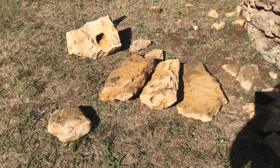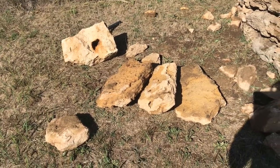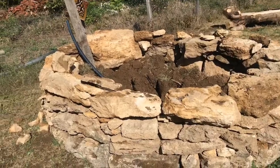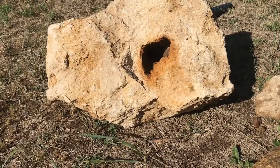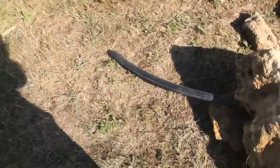Okay, so as you can see, I'm getting the rocks ready for the top of the waterfall. So it'll be a step down mini waterfall, like a river type thing, on top of this. And this rock here happens to have a hole through it, so that's going to be the spring for the waterfall. And as you can see, I've got a bit of pipe sticking out the back.